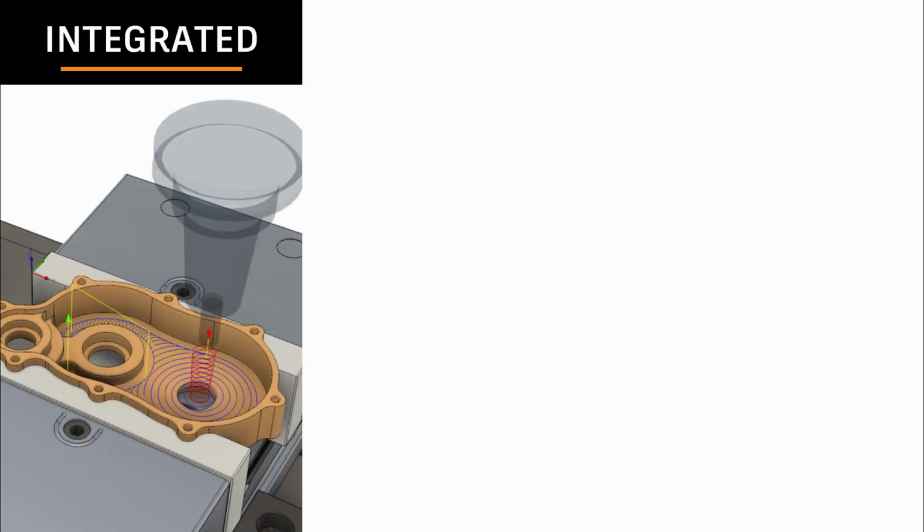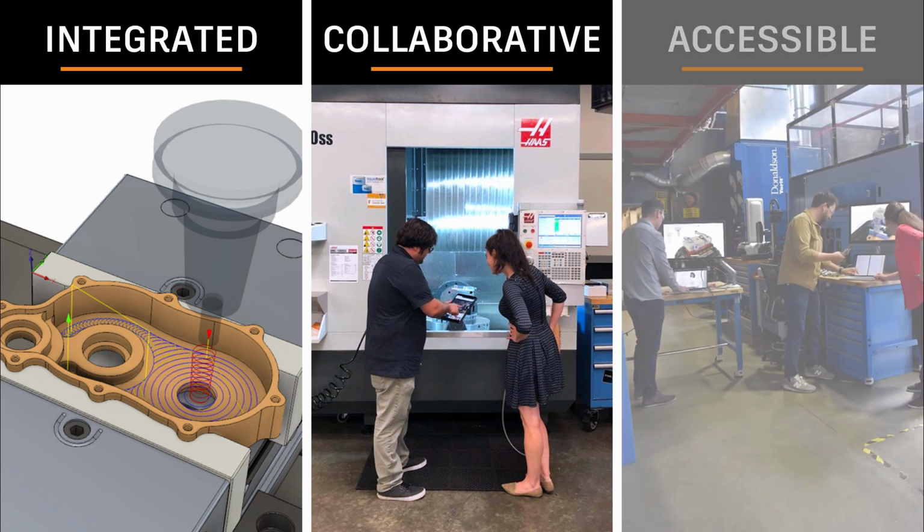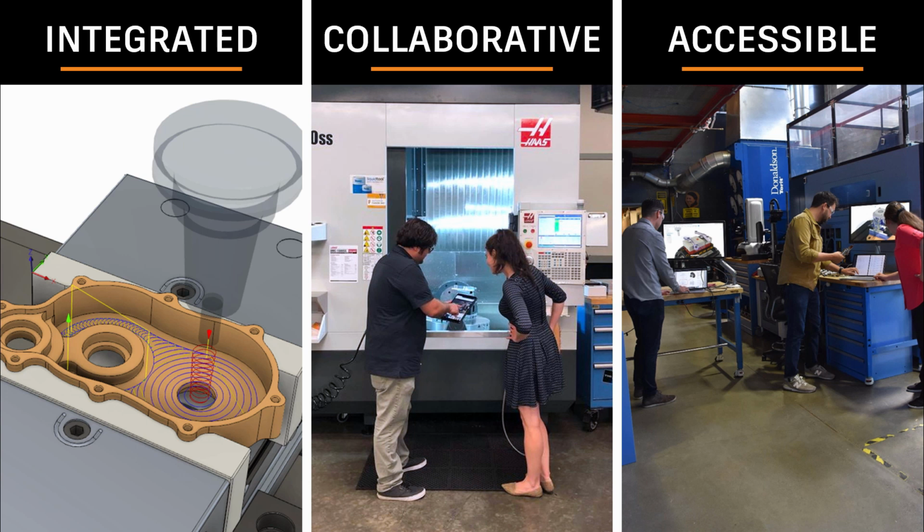Well, Fusion 360 brings together technologies that have previously been separate. By building Fusion 360 in this way, we are able to differentiate in the market in three main ways. With an integrated platform that makes it easy to connect all phases of your product development process. You can view data from a single source and easily collaborate with both internal and external stakeholders, and you can access your data and technology across devices from a single, affordable offering.